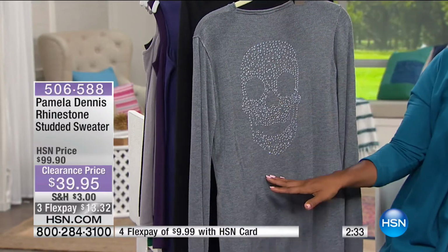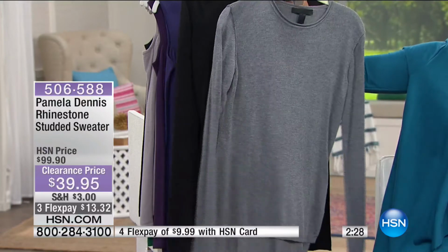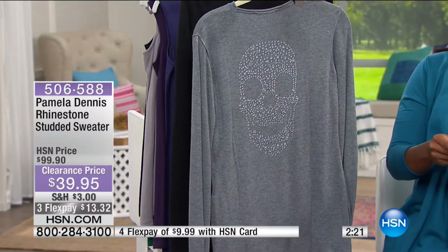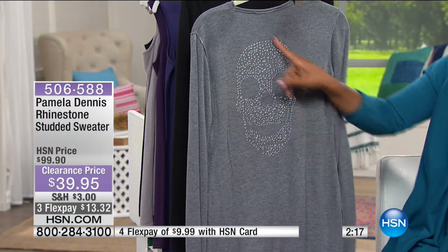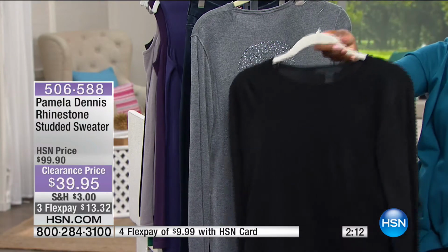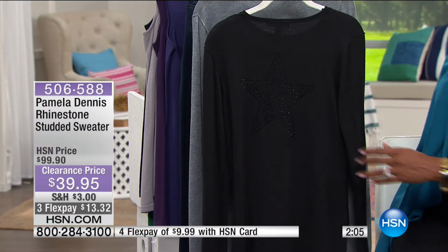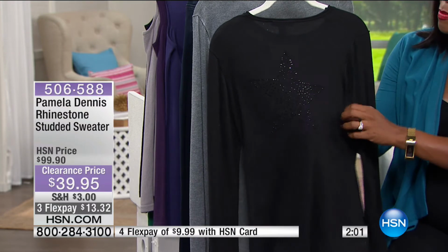This is the back of the sweater. I just wanted you to see that because on the front, it's sort of, what do they say, work in the front, party in the back? Business in front, party in the back. So this is the platinum with this silver, all rhinestone skull. And then on the black one, you've got solid in the front, and then this jet star.